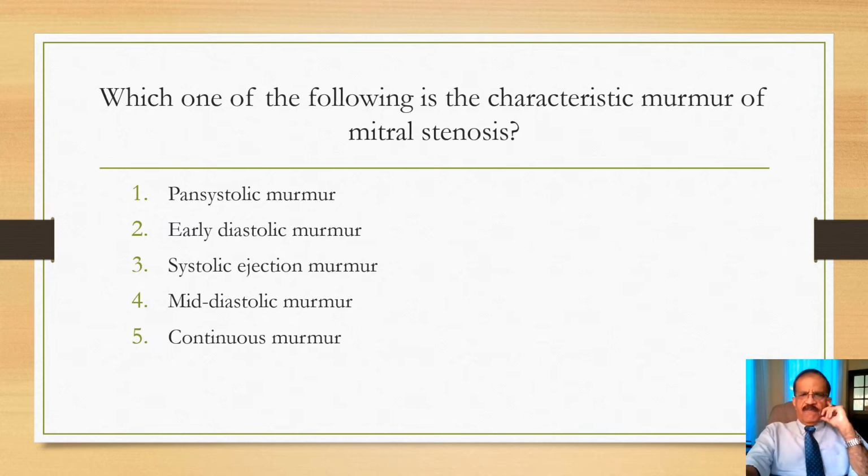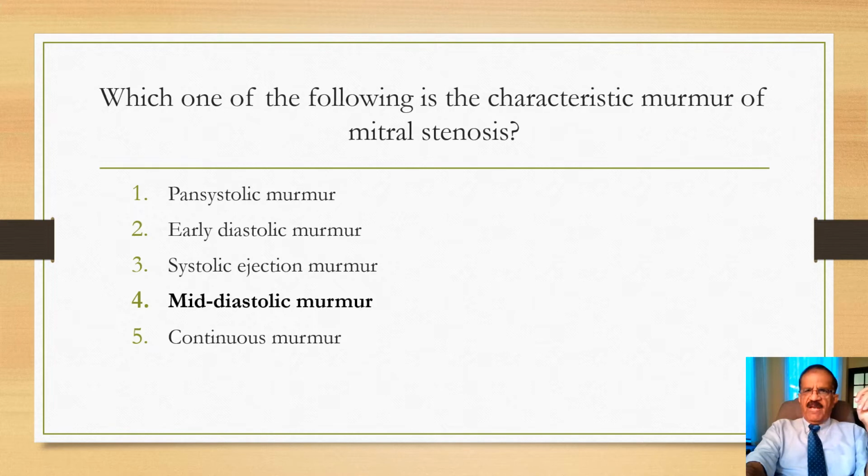I guess you have done it correctly. It is mid-diastolic murmur, which is best heard on the mitral area, which is the apex beat, and it is rough and rumbling in character, and it does not radiate anywhere. And it is best heard with the bell of the stethoscope. Right. Let's see the next one.